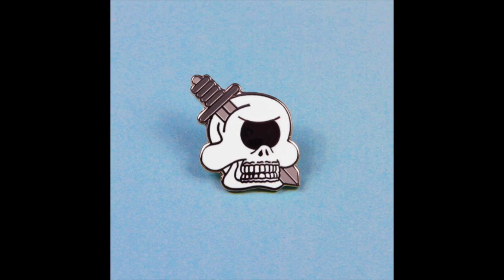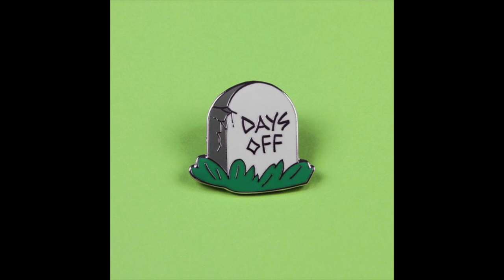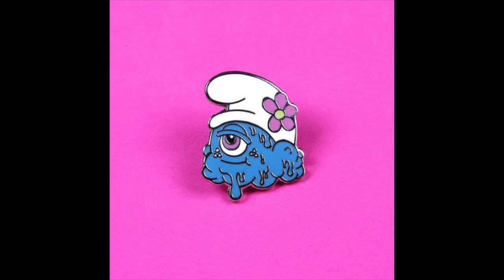Buff Monster has 3 new designs coming out. One of which is the classic skull that he uses, but it has a knife through it. Another one is the Days Off tombstone. So death to days off, I guess is what's going on there. And then another one is a Smurf in his like melty style. So like the melty Misfits, it's that, but a Smurf. Pretty cool. I bet the next artist we see with pins is Sucklord. Maybe it'll be Sucklord. It's Sucklord.